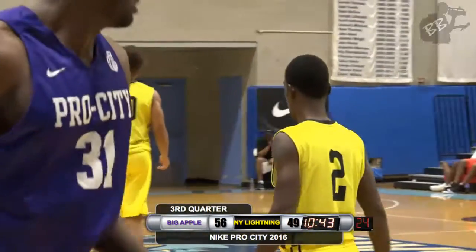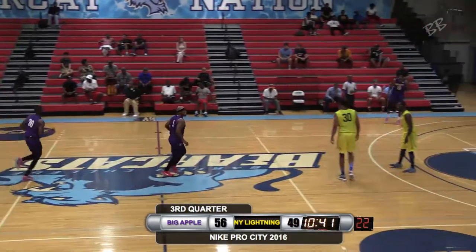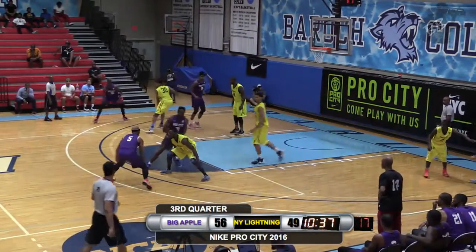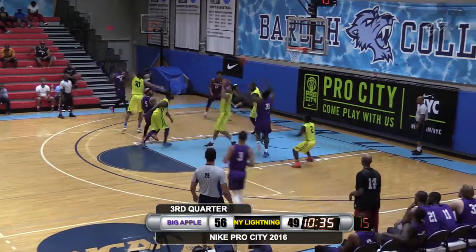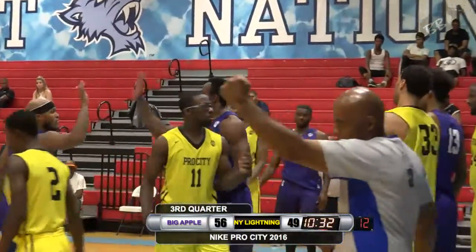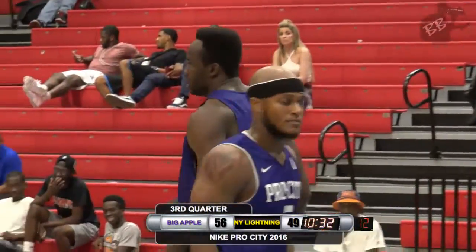Right now with Big Apple basketball, they're focused on stopping the penetration of the New York Lightning. Eugene Lawrence, top of the key. He had 5 points in the first half. Dish inside, God's Gift shot, blocked away by West, but they call a foul as well.